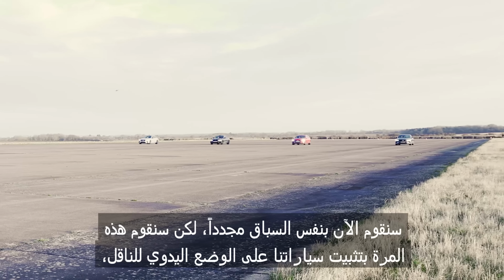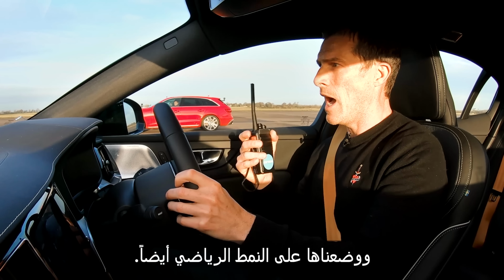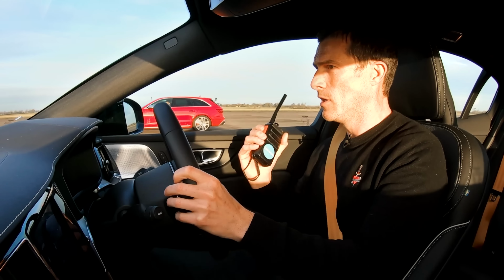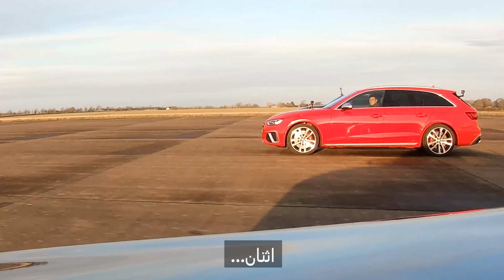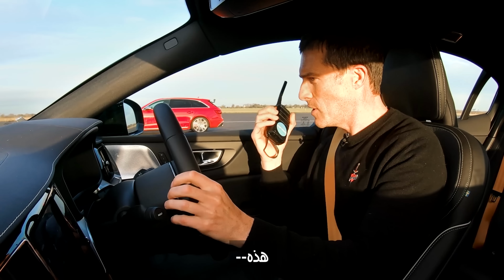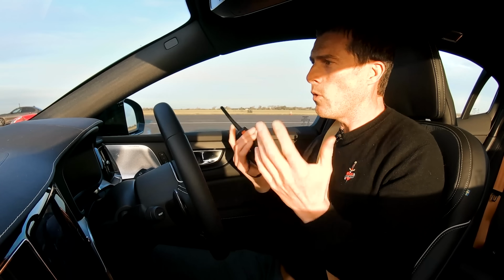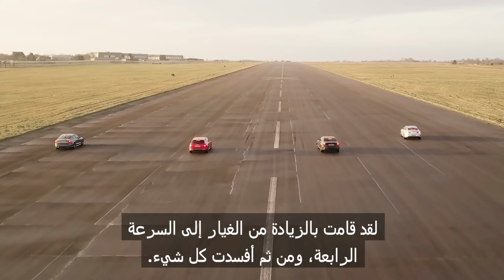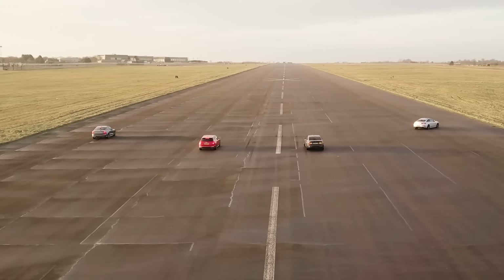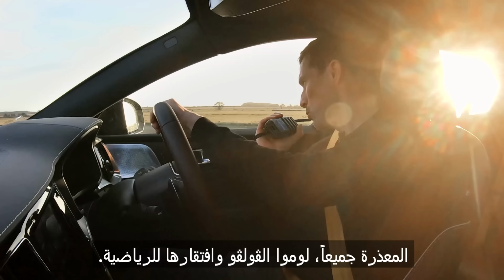Now we're going to do the same thing again, but this time we're going to lock our cars in manual mode, and we've got them in their sporty settings as well. So no gearbox kicking down to worry about here. 3, 2, 1, go. Oh, stop. This car can kick down. It won't let you hold the gear, this thing. Just kicked up and went into fourth, and then it ruined everything. Sorry, everybody. Blame the Volvo and their lack of sportiness.